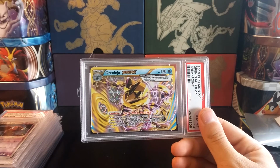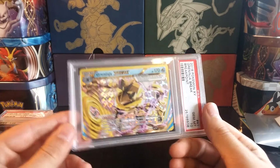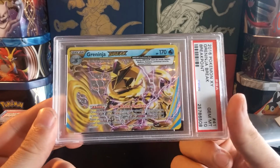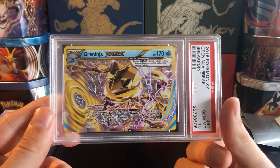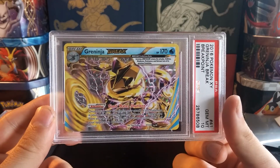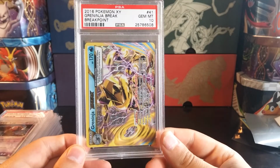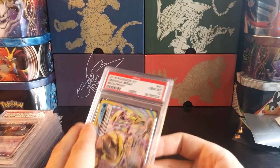Just give us a Greninja EX and a Greninja EX full art. Please don't give us a promo, don't give us anything else, just give us a Greninja EX. Everybody wants it. It'll make you so much money. Make it a shiny Greninja EX and a shiny Greninja EX full art. So many people would buy that. But we've got Greninja Break right here, a very playable card in the TCG today, but still very awesome to have in a Gem Mint 10 grade. So very happy about all of these cards.